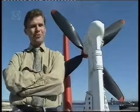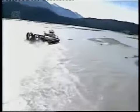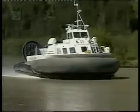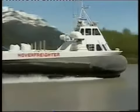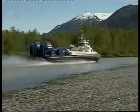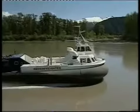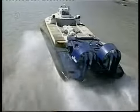When hovercraft were first mooted, they were seen to be a ferry of the future, but the reality is very few hovercraft are running as ferries. The best place for hovercraft is miles away from people working in remote locations. So hovercraft have been working away very quietly, tucked away, and I think it's been a very well kept secret. Hovercraft are in active service all around the world.